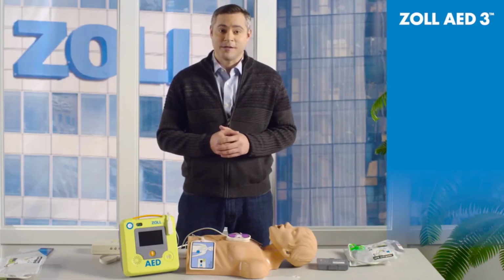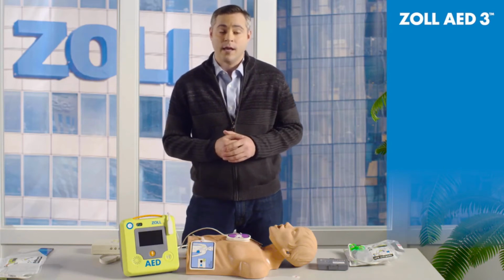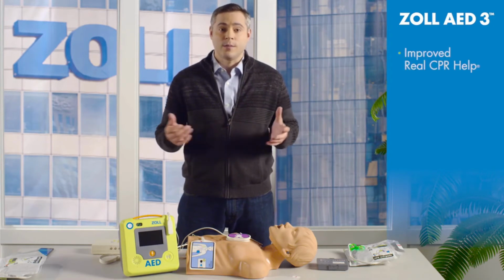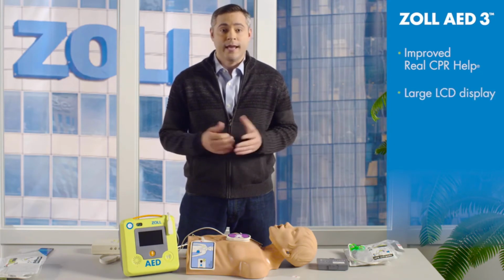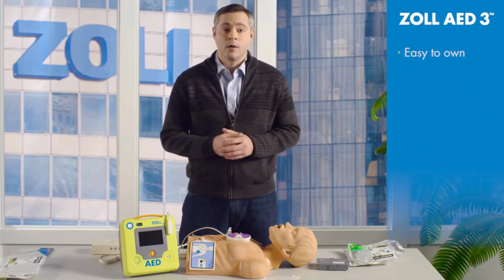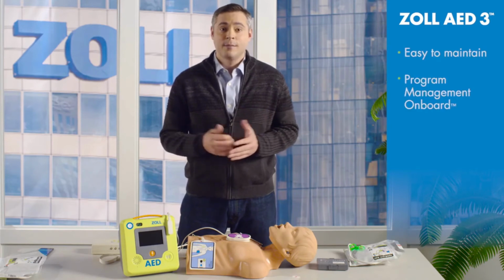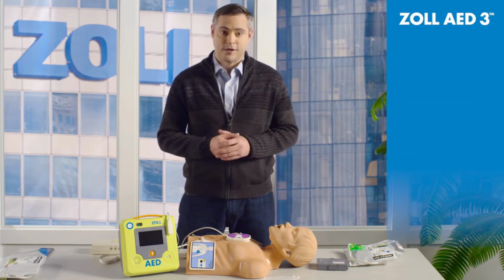Let's recap the ZOLL difference and why the AED3 provides the most advanced solution to help save more lives. The ZOLL AED3 is easy to use, with improved real CPR help, including the most intelligent CPR technology, a large LCD display with powerful images and audio to guide the untrained rescuer, and integrated pediatric rescue. It's easy to own, with the lowest total cost of ownership, and it's easy to maintain. PlusTrack program management on board ensures your AED is ready for the next rescue.